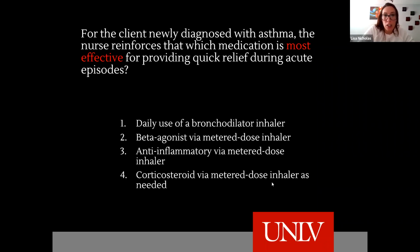Okay, we have a good spread, a little bit of everything. All right, let's go through and figure out what we want. A client has asthma, and we want to know which medication is most effective for providing quick relief. That's really important because an asthmatic is going to have a couple of medications: one for quick relief, and one for daily maintenance. We want quick relief, and that's going to be number 2, a beta agonist via a metered dose inhaler.